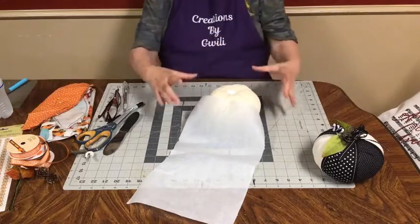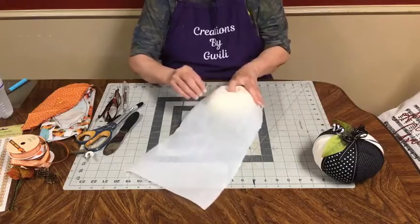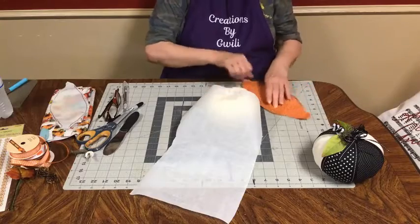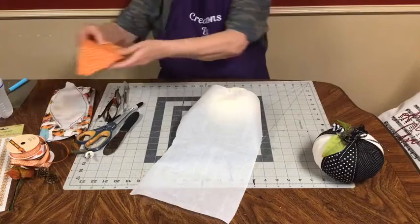Your template will depend on how big your pumpkin is. That's the reason I can't give you specific sizes. But if you buy this one, I can tell you my template ended up being about 10.5 inches by like 4 inches across.